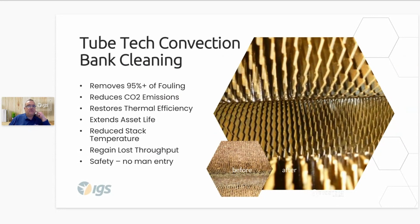So with TubeTech convection bank cleaning, we have a system where we guarantee 90 to 95% plus of the fouling will be removed. This undoes everything that the fouling does. It lowers your stack temperature, restores your thermal efficiency, can extend the asset life, and regains lost throughput. And the big key to it is safety. There's no man entry.